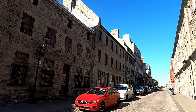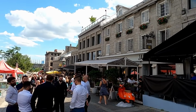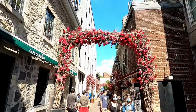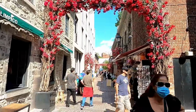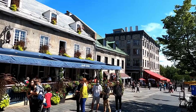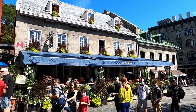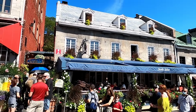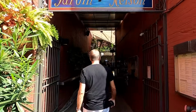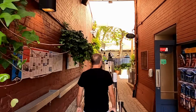Old Montreal's historic cobblestone streets are lined with beautiful centuries-old buildings, stunning picturesque alleyways, and of course, lots of amazing food. The first place that we have to show you is Jardin Nelson, which is located in this beautiful building. There's a patio at the front facing Place Jacques-Cartier, but we're going to head to the patio at the back.